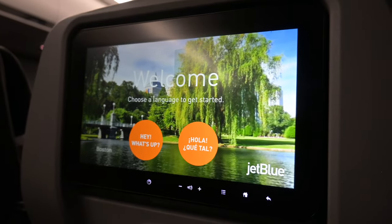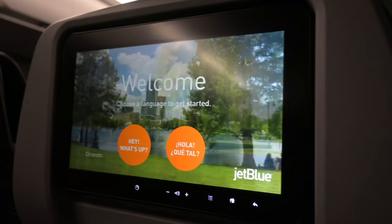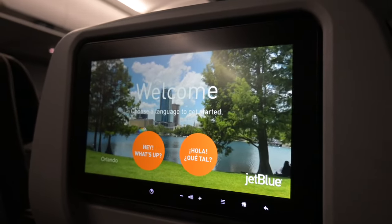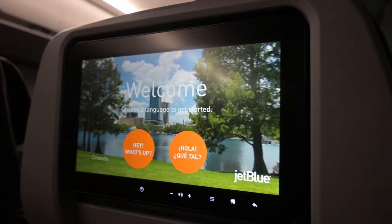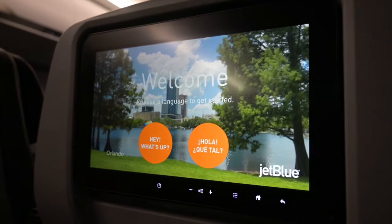About JetBlue's IFE system is that now on the loading screen they put pictures slash videos of all their different destinations. There have been a lot of Boston, Orlando, Fort Lauderdale, and Los Angeles on this flight, but on every flight it could vary.